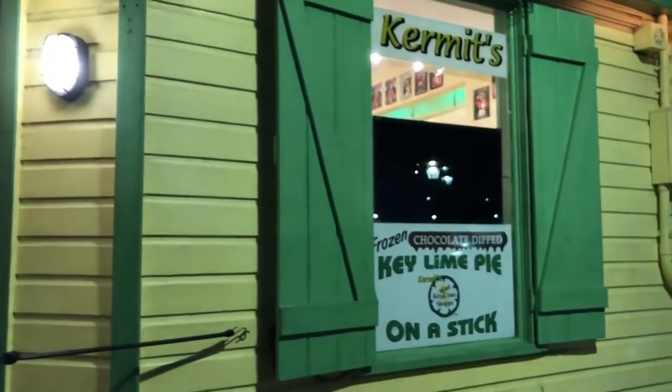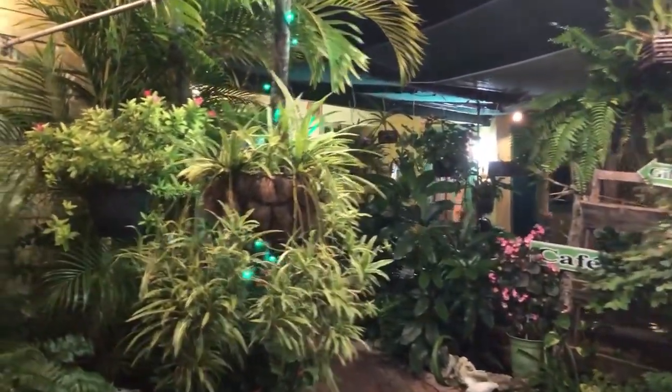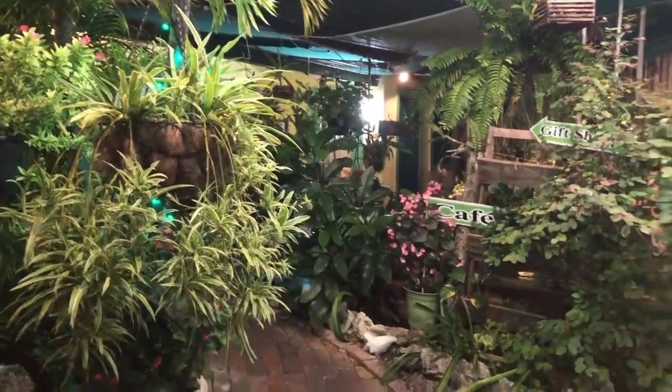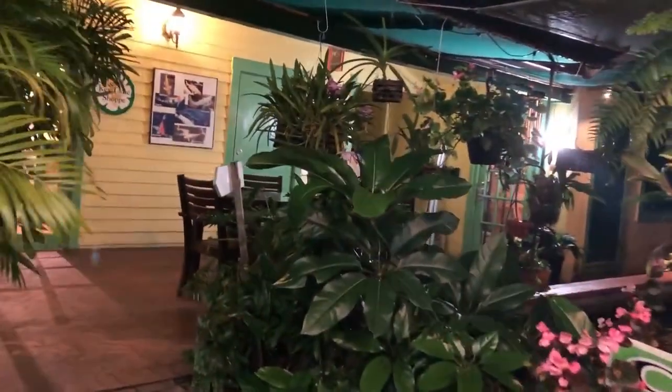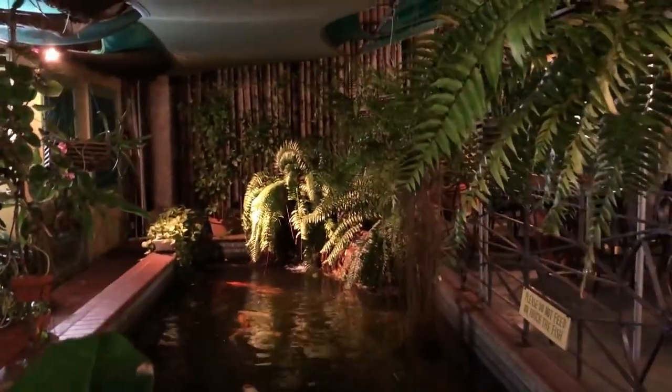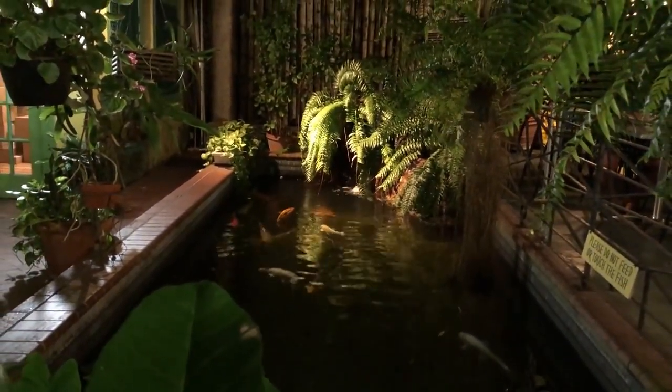We grabbed ours at Kermit's original Key West key lime shop. Get the chocolate dipped key lime on a stick. It has the cutest little garden area, seating area in the back, and just this fountain and little pond and koi fish. It's just absolutely stunning, just to come here and get a slice of pie and sit here for a while and enjoy it.